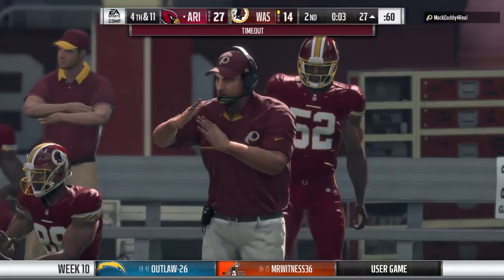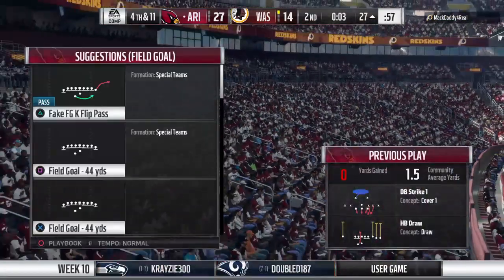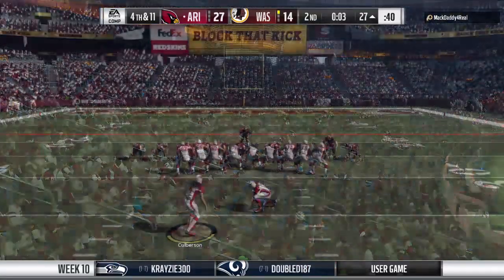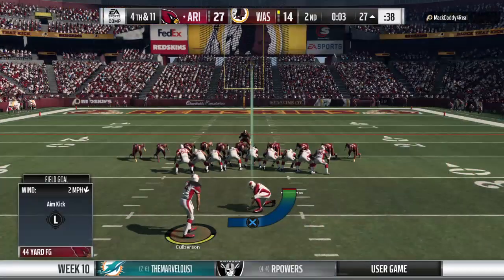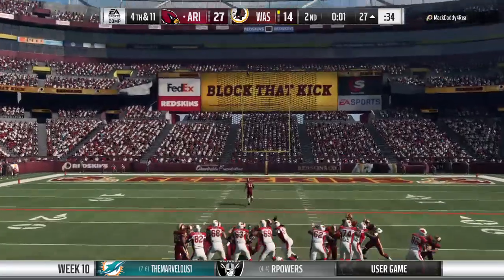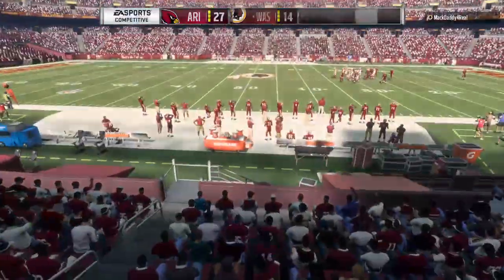So 3 seconds here remain in the half. On is the field goal unit to see about getting 3 points. Now a timeout coming here defensively, as on 4th down, may as well make them punt it. This from 44 yards away. And that is no good.